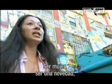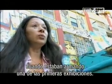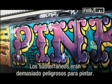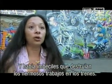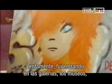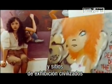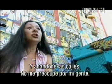Being a female and being a novelty made me the only girl available when they were setting up one of the first exhibits. The subways just were too dangerous to go paint. The penalties got a little bit more severe, and there were creeps going around just destroying the beautiful artwork on the subway trains. I slowly just went into the galleries, into the museums and the civilized exhibit spaces with cultured people with manners and all. And I abandoned the streets.